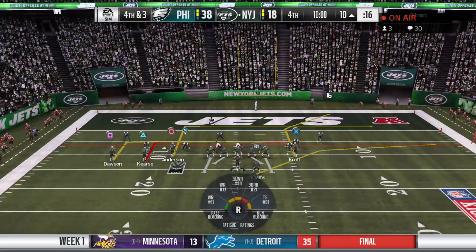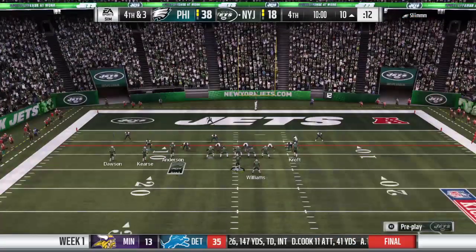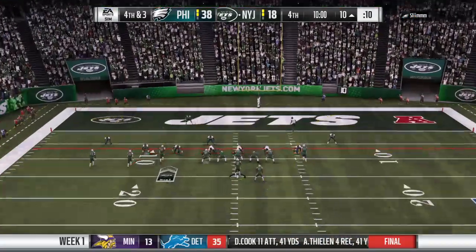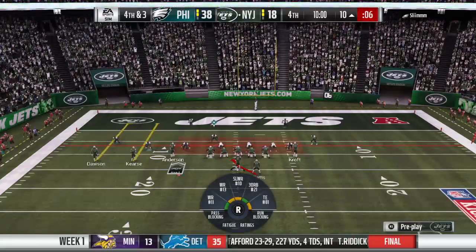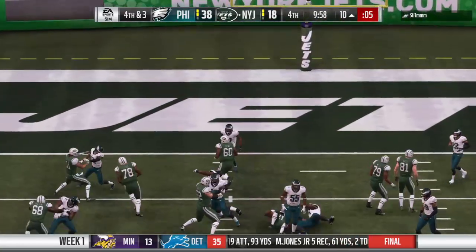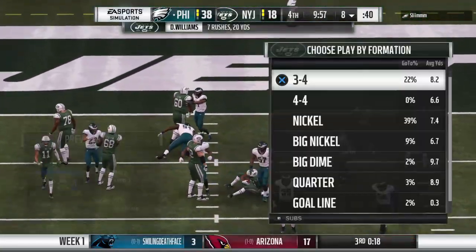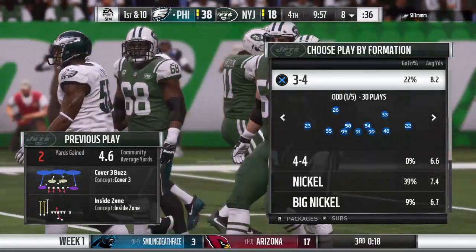Blue 90! Blue 90! Black 99 Philly, here we go! Watch it now, Barney! Barney! They run. It's Williams. And, boy, is he close. Did he get there? No, they're going to say he's short of the line to gain.